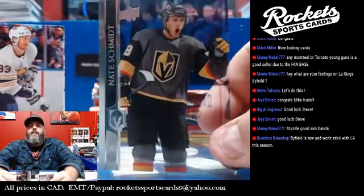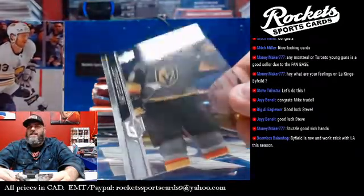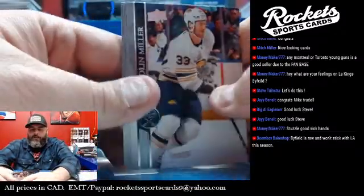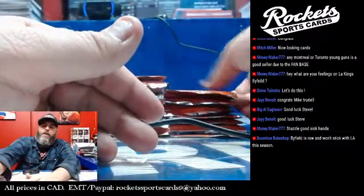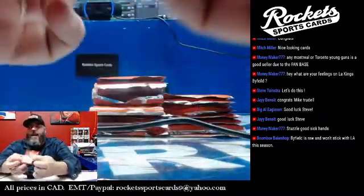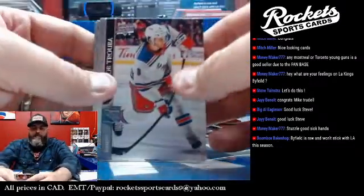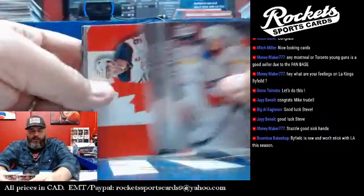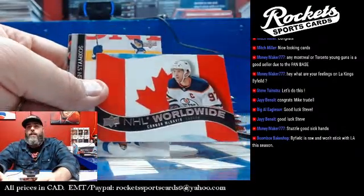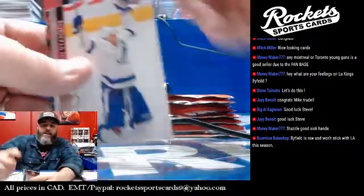Nate Schmidt. Another clear cut coming out. We've had quite a few. That's got to be at least 6 of them, so that's one in every other box. That's probably what the odds are on them. One clear cut Young Gun. Only one numbered card. A little bit disappointing on that end. I'd have to see what the trends are online for that. No die cuts for the NHL Worldwide either. Connor McDavid, probably the best one you can pull, coming out in the last box.